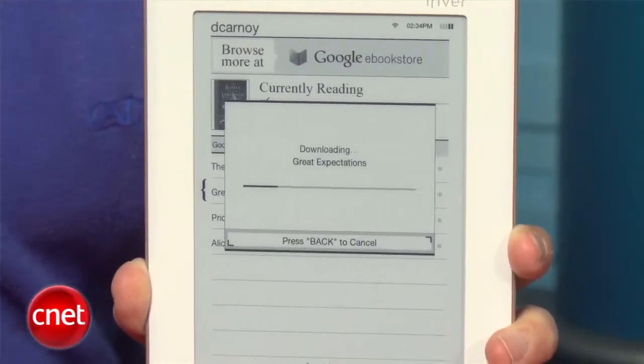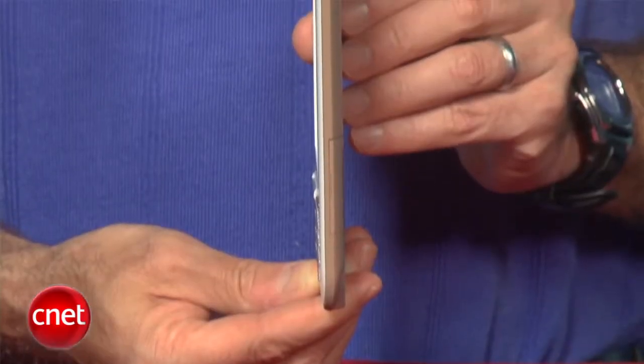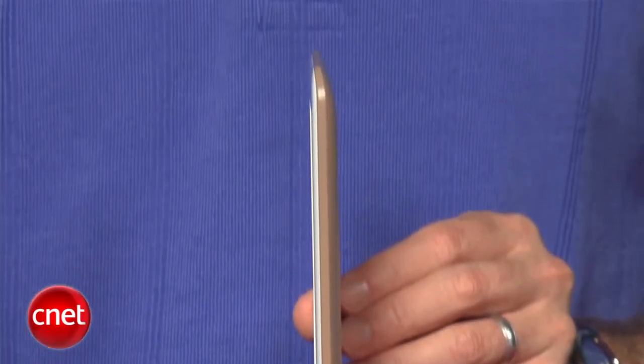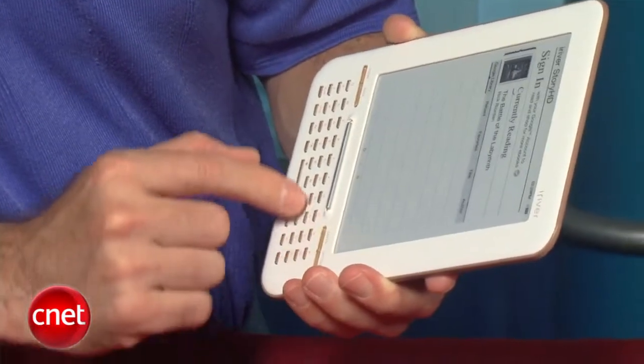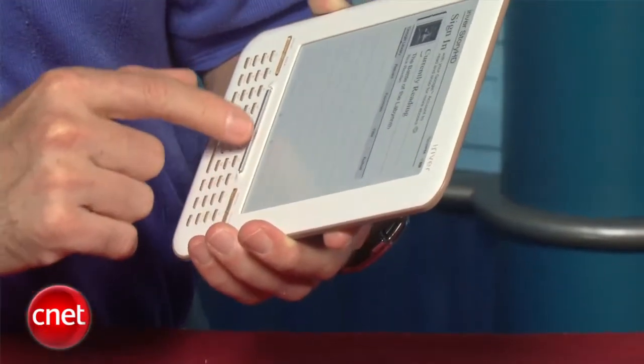The problem is that aside from the small advantage of more detailed images and slightly crisper text, there just isn't anything else that would make me tell you to go out and buy this e-ink reader over the Nook or Kindle. Alas, the bottom line is the iRiver Story HD is a decent e-reader for fans of Google Books, but it's tough to recommend versus its identically priced competitors that offer touchscreens or 3G wireless.